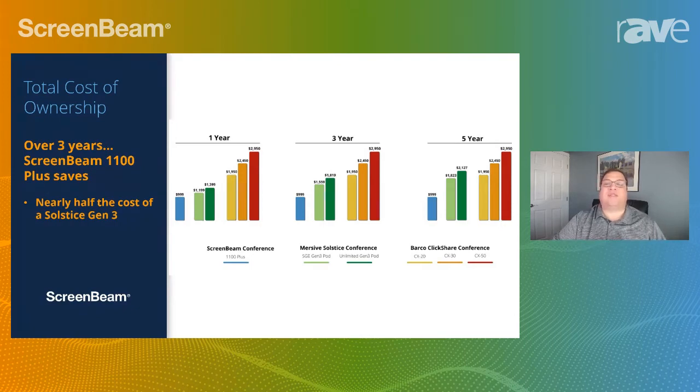Screenbeam 1100 Plus comes with Screenbeam Conference and Screenbeam Management at no additional cost. And I really want to emphasize that, no additional cost. If you compare us to Barco ClickShare, we're one third of the cost, total cost of ownership. One third of the cost of the Barco ClickShare for total cost of ownership when it comes to conferencing. Compare us to the Mersive Solstice, we're half the cost. Let us deliver for you.